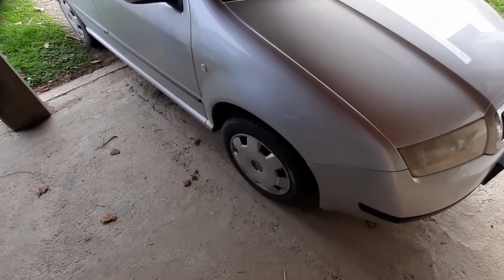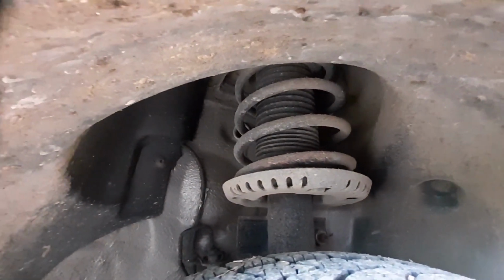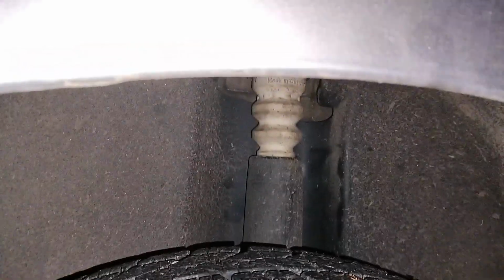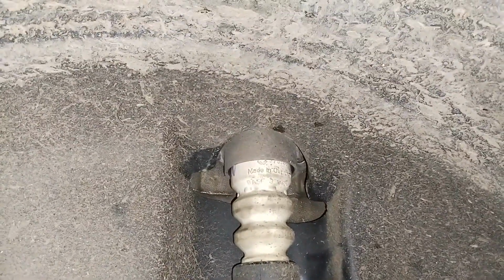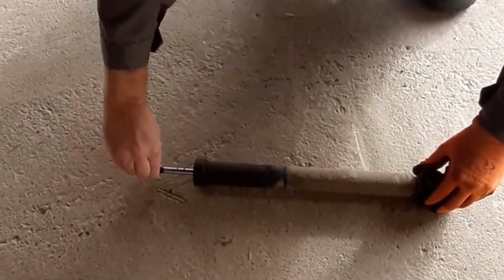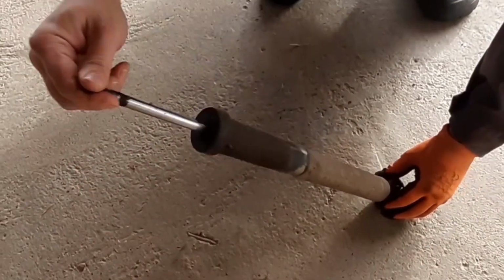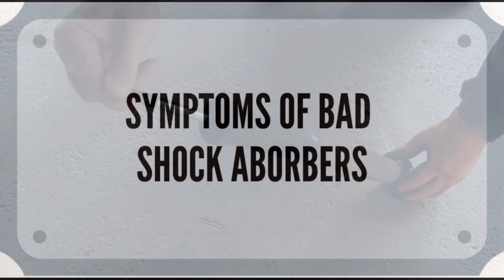Before we start, just a few words about the importance of shock absorbers. Shock absorbers have the role of absorbing, together with the springs, all of the bumps on the road and providing a comfortable ride. But more importantly, they have a huge role in the stability of the car and in braking. So, bad shock absorbers do not only mean a bumpy ride, but worse, you'll probably be driving an unstable car and one with a much longer stopping distance.